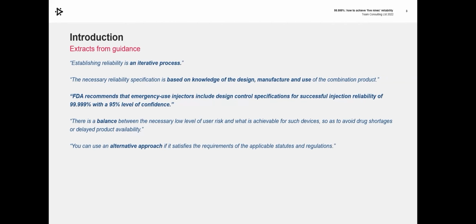Wherever you see this kind of blue font in the presentation, that's an extract directly from the guidance. Here are a few to kick things off. So acknowledgement that it's an iterative process and that the specification is based on knowledge of the design, the manufacture and use of the product. The key line here is this level that is required, 5 nines at 95% level of confidence.